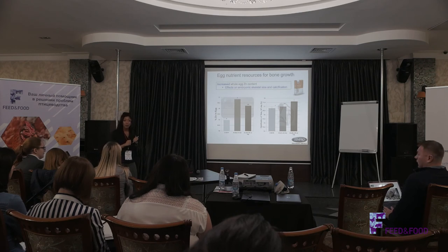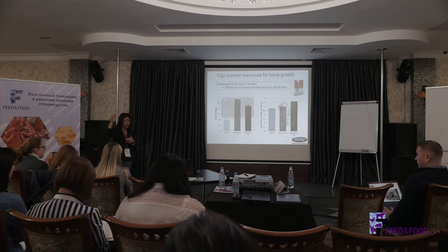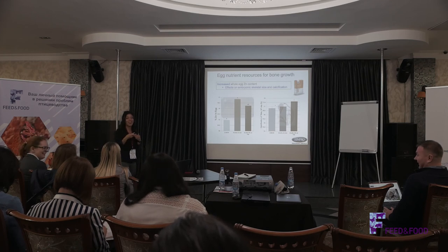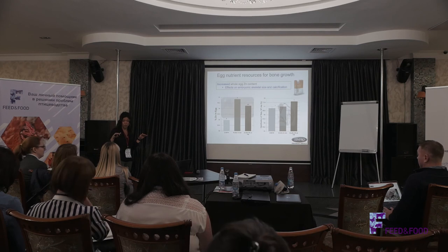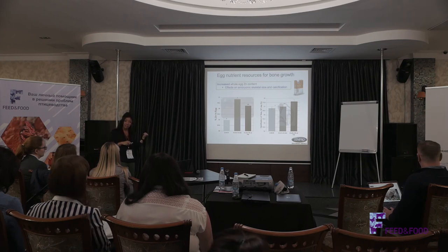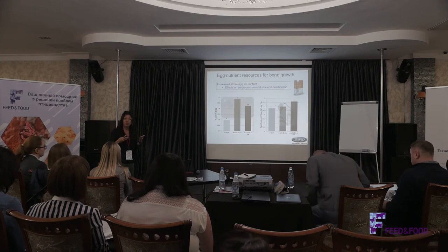And probably the embryos that are suffering in the hatchery with the high temperature will be better able to mobilize those nutrients and grow as well as the ones in neutral temperature. And you can guarantee that those embryos suffering from high temperature in the hatcher will grow as well.